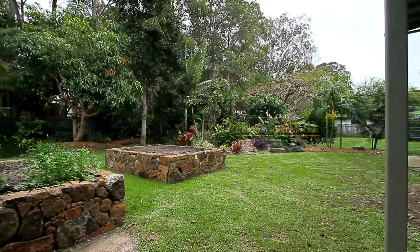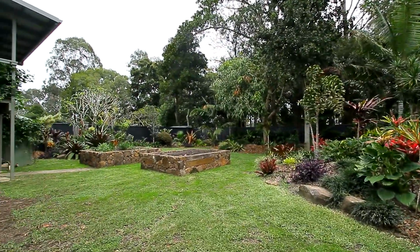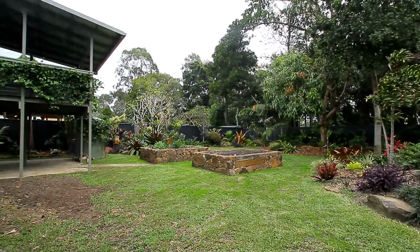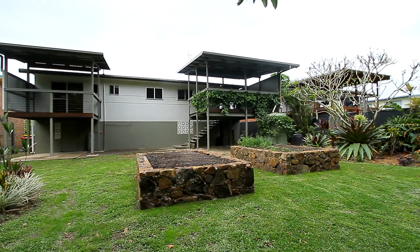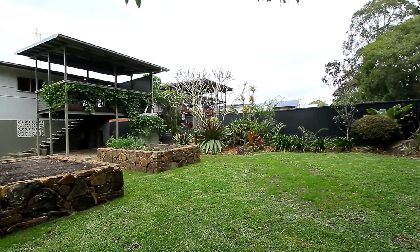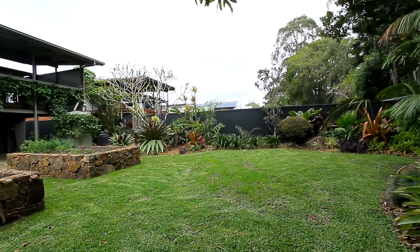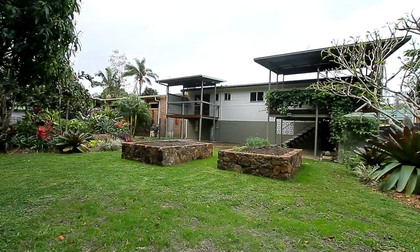Laundry downstairs as well. And the garden is established with plenty of trees, nice leafy garden, rear backyard, plenty of shade from the western sun, and the garden as well has raised planter beds, ideal if you want to grow vegetables in your own garden. Great for a garden lover's backyard.